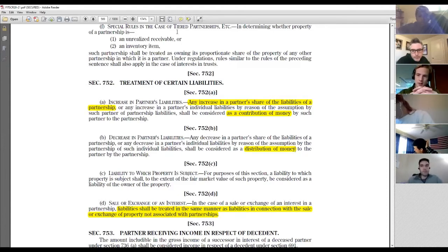So a draw distribution is really not a distribution, it's treated as a loan. The distribution is going to be the cancellation of that loan at the end of the year. And it allows, in the service partnership context, your outside basis to first be adjusted by your income allocation for the year, which then avoids this sort of ugly double taxation. Questions on draws?